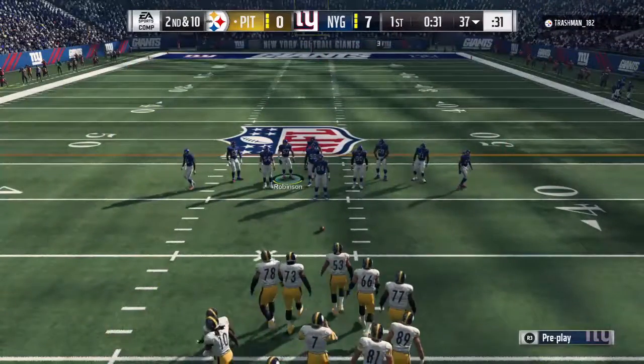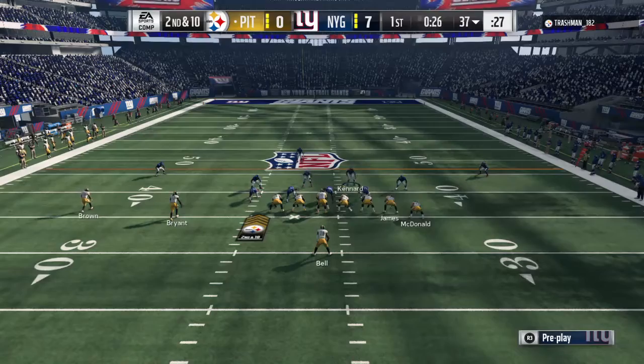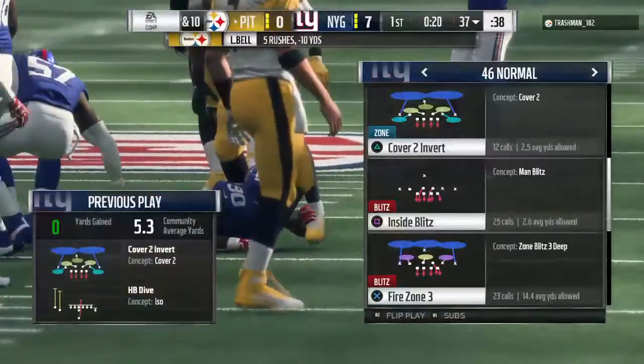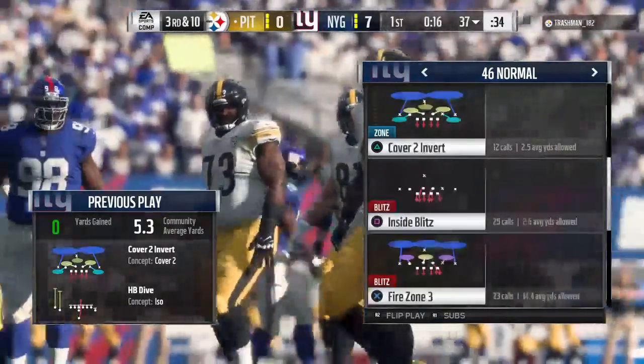Offense still needing 10 yards. Second down. Again, it's Bell. Back-to-back stops make it 3rd and 10. So back-to-back plays here where he couldn't get anything on the ground.